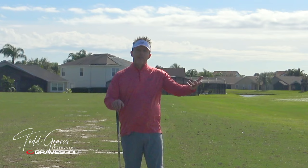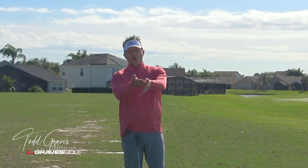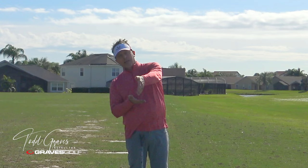So take a look at what I'm doing when I set up. Lead hand position, lead arm alignment is a function of not only where I hold the club in the hand, but also how I tilt the body and orient the position of my body.